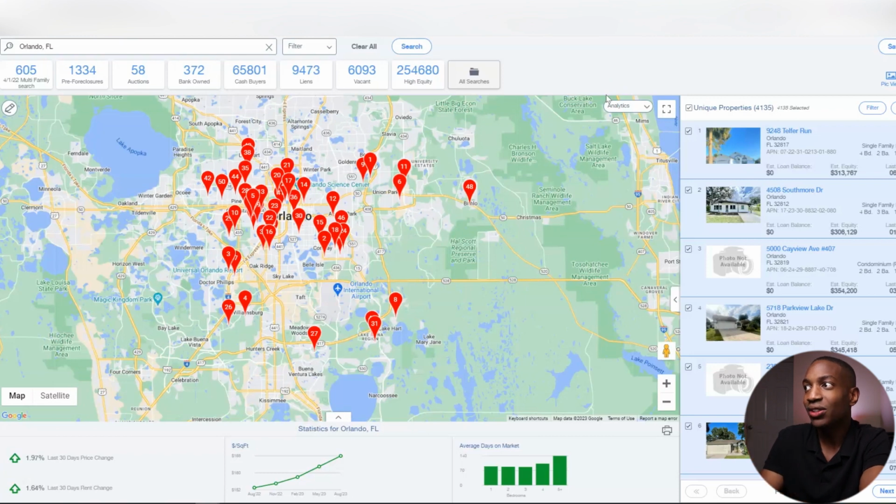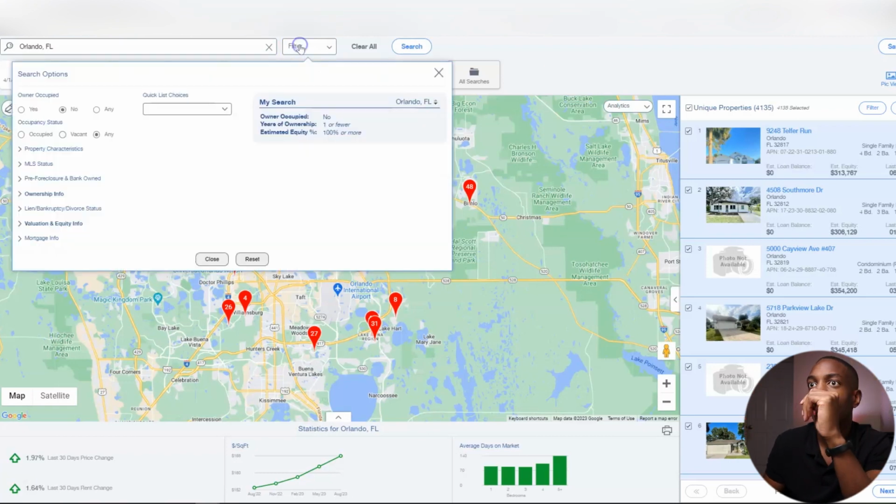But what you have to do is just drill it and cold call that list, or send mails, or find their emails, something like that. Now, the other layer that you can do to find cash buyers most effectively is you can drill in even more, where they didn't just buy it within the past year, but they bought it hopefully within the past 6 months.